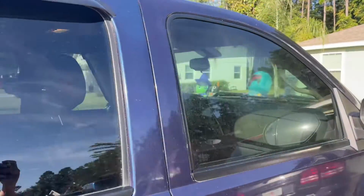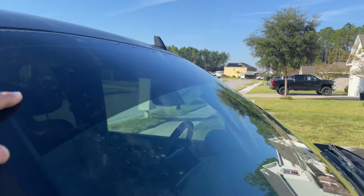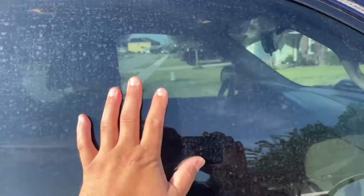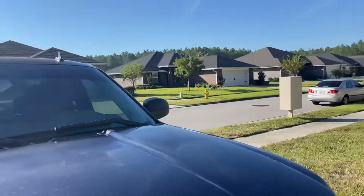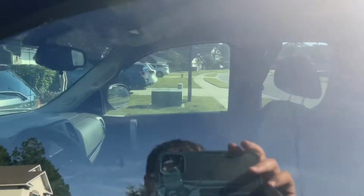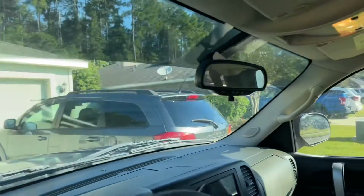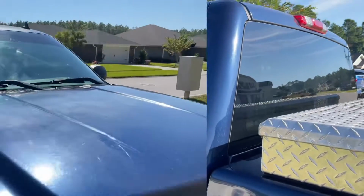2009 Chevy Silverado 1500 before window tint. This one does have a strip and something on the front side, but the back is just the privacy from factory. This is what it looks like. You can see straight through it. This side's a little bit darker. Do inside. It's a fishbowl. Super light. So let's see how 5% looks.